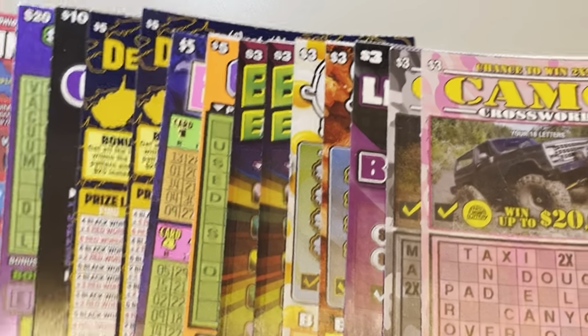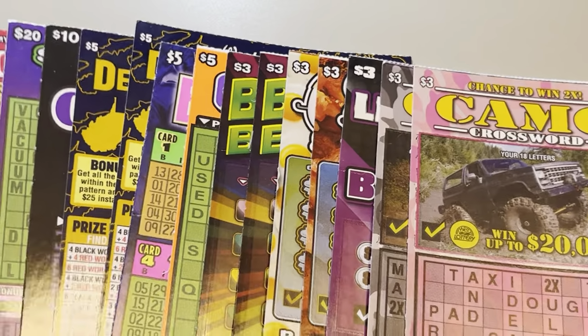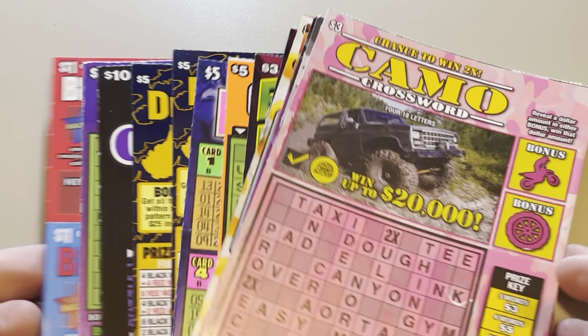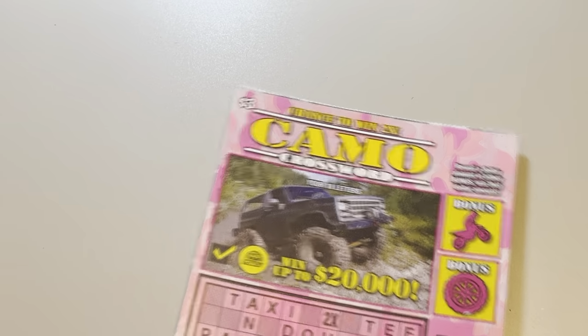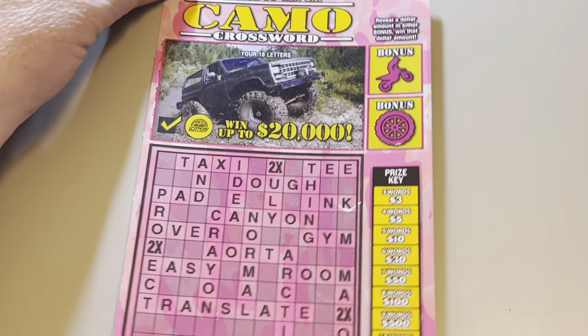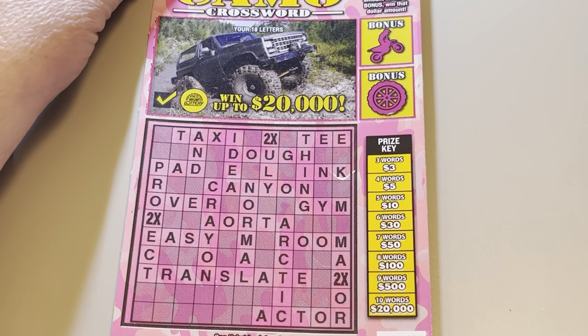I have a $76 session here full of Ohio and West Virginia crosswords and bingos. So let's get started and see if we can win some money for Richard. We'll start with the $3 camo crosswords. These are West Virginia. Let's get those in there.